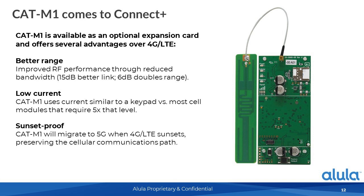So we're setting you up as really being sunset proof because we're stretched out all the way into the 5G realm. So hopefully we won't have to have this conversation. We're coming up on a sunset here real quick, but hopefully not for at least another 10, 15, 20 years with the M1 radio and beyond.